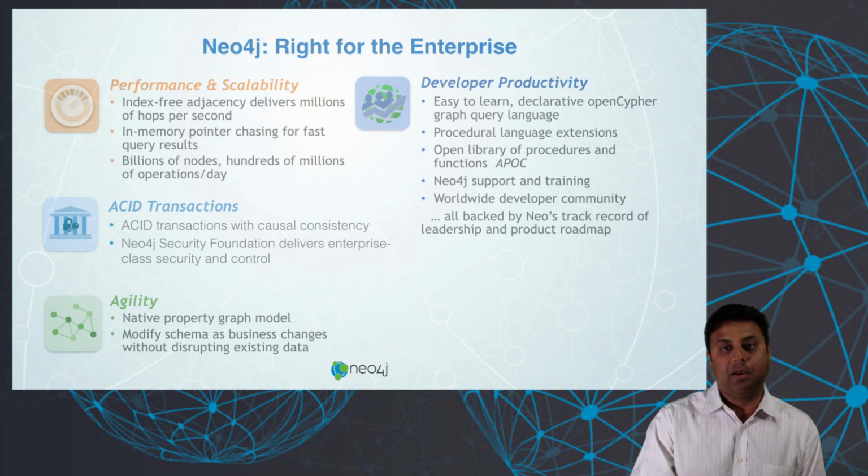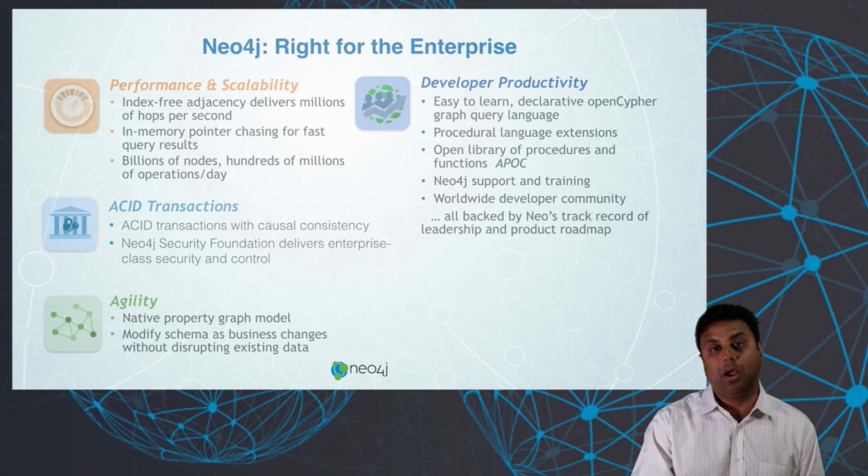Then from a developer productivity standpoint, we have Cypher as our query language, which is very easy to learn, and it's really ASCII art. And there are a lot of tutorials online on the Neo4j YouTube channel that you can go and learn from. It's really easy. We also have a lot of procedures that we have built over time on analytics, on simple functions that you do with data on a day-to-day basis. So you don't have to rewrite those things. They're already pre-built Cypher procedures that you can leverage in your application. And we offer a lot of support and training around all of this, and a very robust and very active developer community around the world that is contributing to all of these efforts.